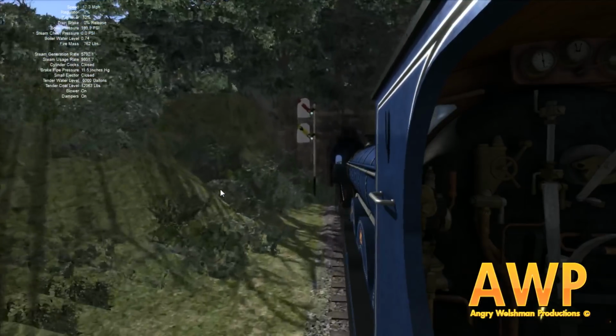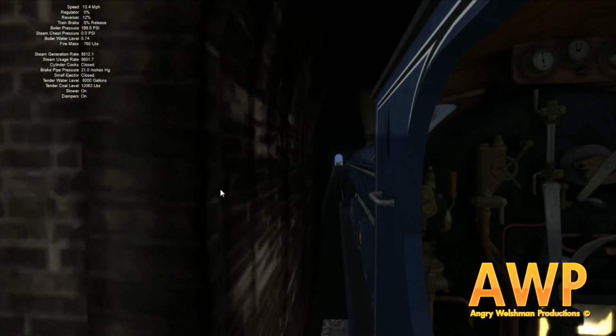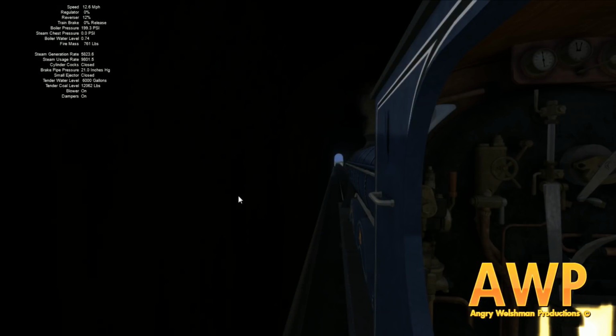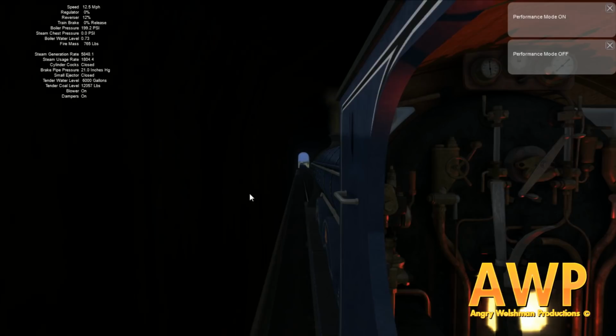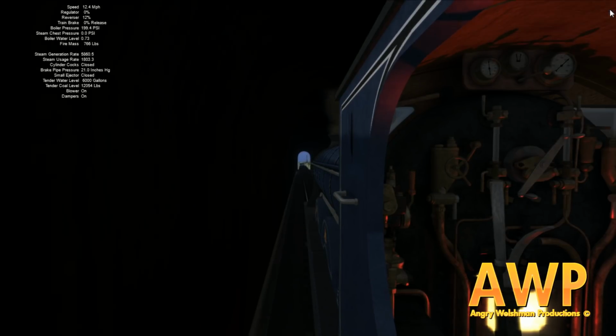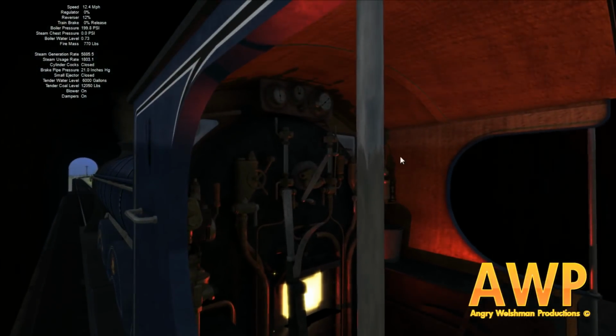Oh, we are actually going to make it to the correct speed. Blower on, let's shovel Shemco. Was it Shift P? Performance mode is off. There we go. Check out that cab view. I hope this doesn't crash my train sim.